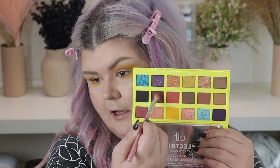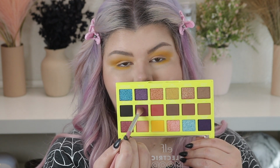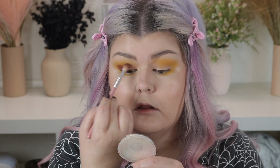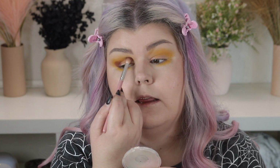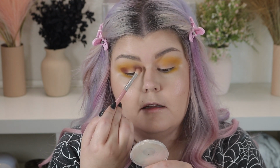I think I want to do purple. I keep telling myself I don't, but I think I do. I think we're gonna go with this guy. Oops. I think I might try and do a halo eye today, even though I normally hate them on me. Again, we're just playing, so I'm just putting this lightly on the inner corner.